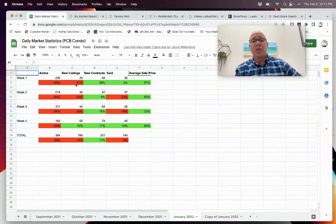Look at the number of new listings coming to the market. They're down. We had 31%, 23%, 20% fewer listings coming up for sale when you compare it to this time last year. Week 4, we actually had a slight uptick.